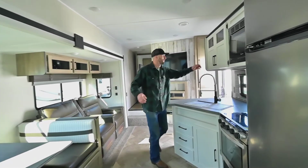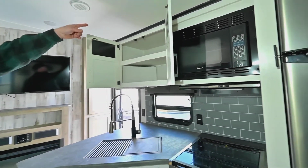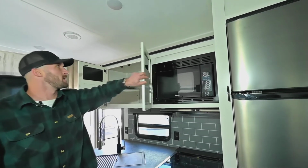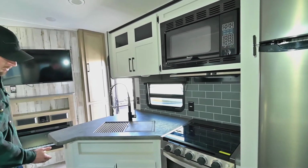Oh, this is something I should point out is just storage. Nice big deep storage here in the kitchen. And then I always like this in the toy haulers, just so much taller. You can normally keep things up there, pots, pans, things like that once you get there, so they're not taking up all your space in your lower cabinets.